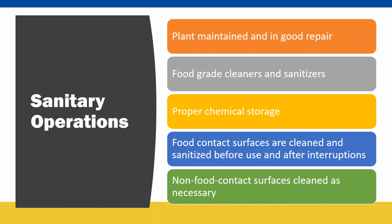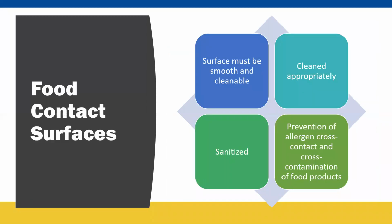Food contact surfaces are cleaned and sanitized before use and after interruptions, and non-food contact surfaces cleaned as necessary, whether that be the walls or floors in an operation. So food contact surfaces, I think a lot of you are familiar with stainless steel, which is what you commonly see in a food manufacturing or restaurant facility.